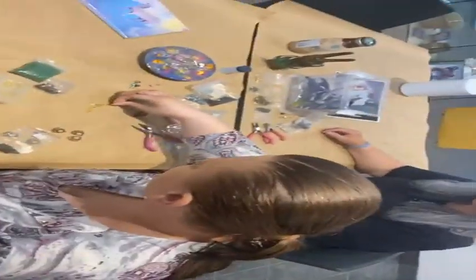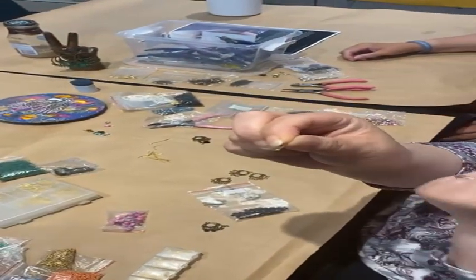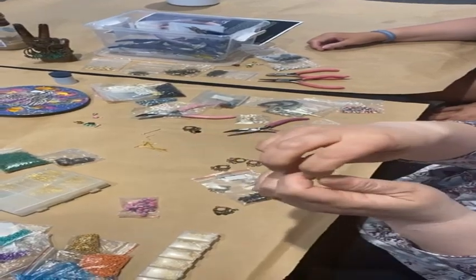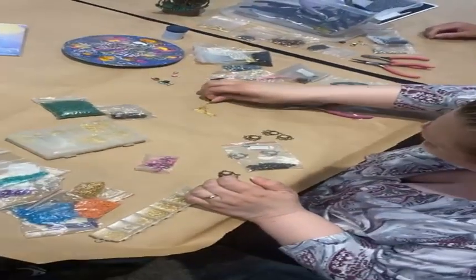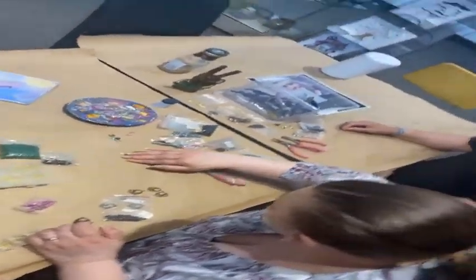Also, we have these little pins. These have little balls at the end, and these are very different. They're very soft. So if someone has trouble bending thicker wire, they can have this because they're easier to bend. Okay, so this is to try for someone if you want to try.